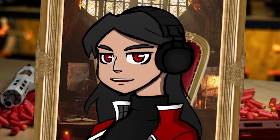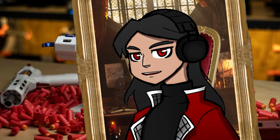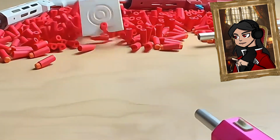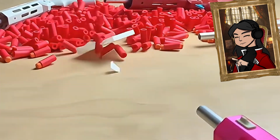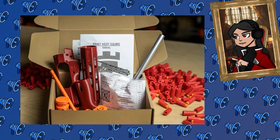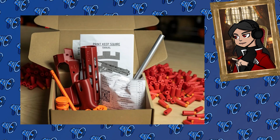For all the options out there, sometimes you just want simplicity, and that's what we have here with the Squire. The Squire is a new T-pole 210 FPS single-shot blaster by VTech 3D. Full parts kits including prints are $74, and hardware kits are on pre-order for $34.11 United States dollars.